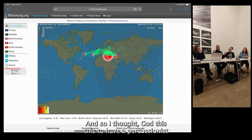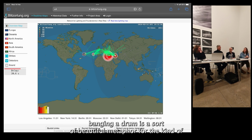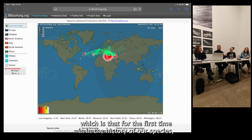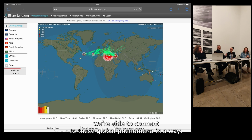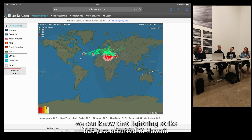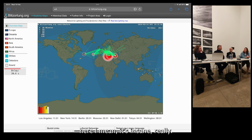And so I thought, God, to have a percussionist banging a drum is a beautiful metaphor, a really beautiful allegory to what the Energy House is doing, which is that for the first time in the history of our species, we're able to connect to these global phenomena. I mean, that's insane, really, if you think about it. It's true of disasters, it's true of so many things, but climate as well. Suddenly, we can know that a lightning strike has just occurred in Hawaii, here. I mean, that's insane, really.